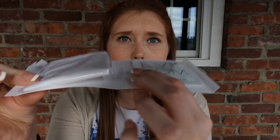Last thing I got, this was to me a very ritzy sample. This is the Eve Lom cleanser, but look at it, it came with a cloth. This to me is a really nice sample. It seems like a really extravagant sample compared to the other ones that I got. But this is everything I picked up in the Sephora haul.